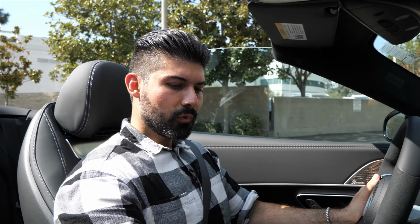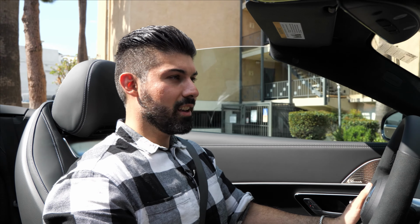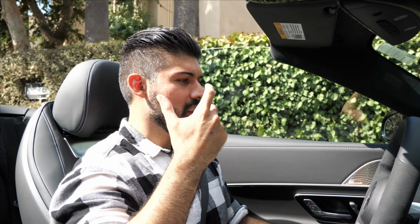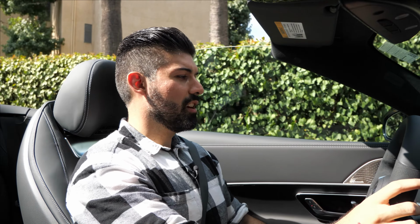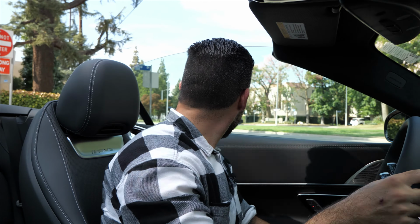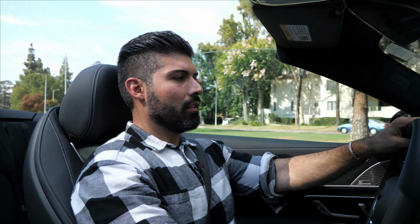So what I'm gonna do is immediately put this in the go fast mode, which in this car, remember, is race. So let's see what this got. And the baffles open up in the exhaust and it starts holding the transmission gear a lot longer for you. Let traffic clear up just a little bit. Let me get some more space and let's go.